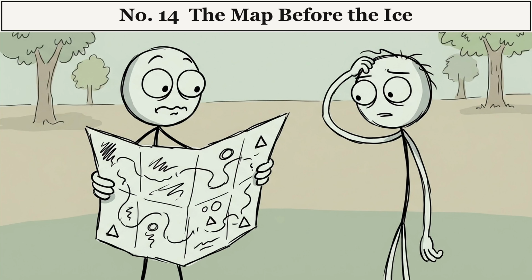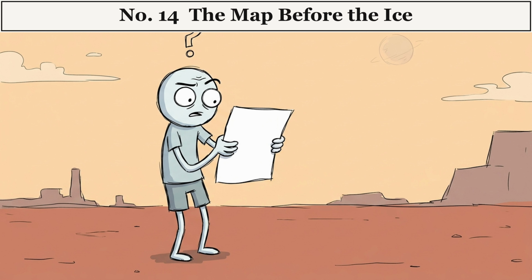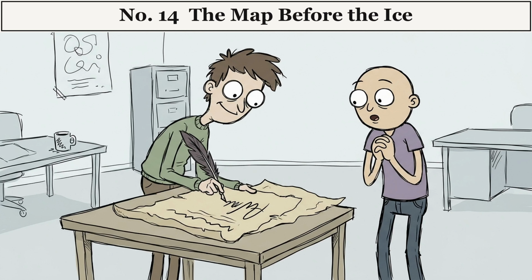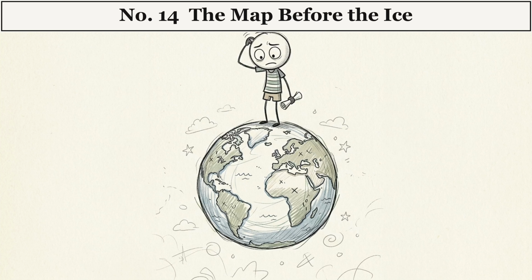Number 14. The map before the ice. The map seemed to remember a continent before Europe founded. "In this age, there is no map like this map in anyone's possession." That note appears on a sheet of gazelle skin parchment dated 1513 and signed by the Ottoman admiral and cartographer Piri Reis. He was not standing on Antarctic ice.